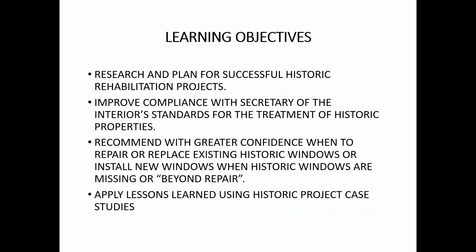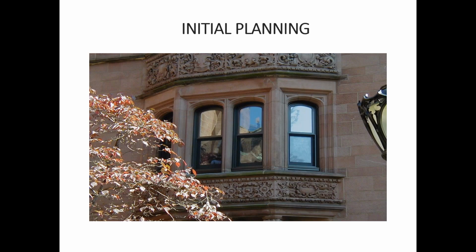So my presentation is going to cover the research. Hopefully I'll give you some tips and help to better comply with the standards by the Secretary of Interior. We feel after this, you'll be able to have greater confidence when to repair, when to replace. And Mary Angela had some fabulous slides on, beyond repair and non-beyond repair. But I must stress, every project is looked at on its own individual merits. And then I'll try to show a few case studies that speak to this.